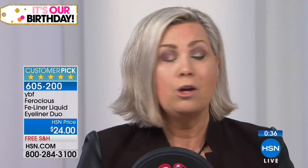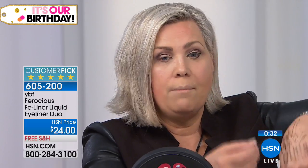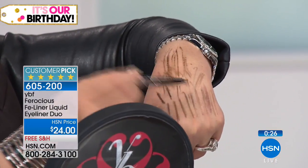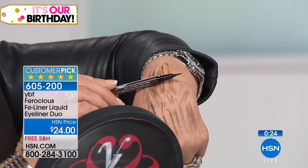You saw me. No tugging. So easy, look how easy it goes on. I'm not even pushing. It just goes on. It's a customer pick. Why? Because it's so simple, it's so easy. You know what I love about that applicator? Cool as all get out. It doesn't tug or drag.